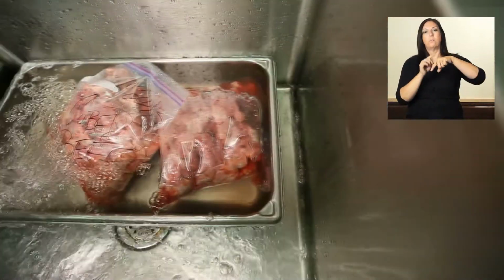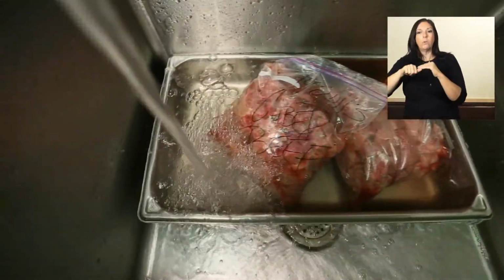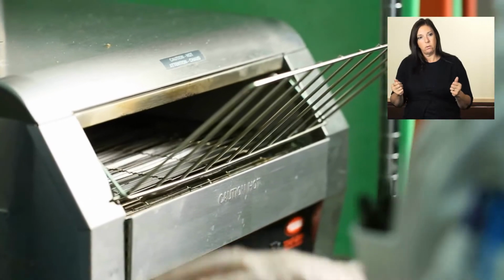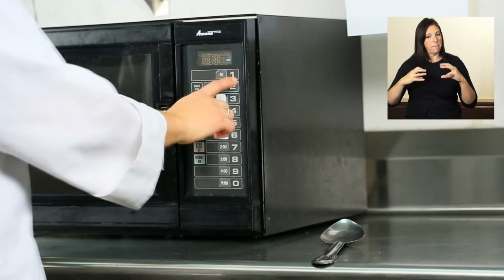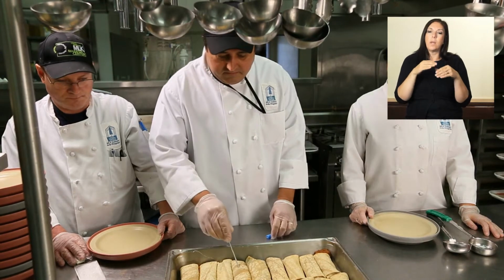Under cold running water, keep the food covered in cold 70 degrees Fahrenheit or colder, running water until it's thawed. Or you may thaw as part of the cooking process or in the microwave for certain foods. Small items, such as frozen burritos, may be thawed while they cook.